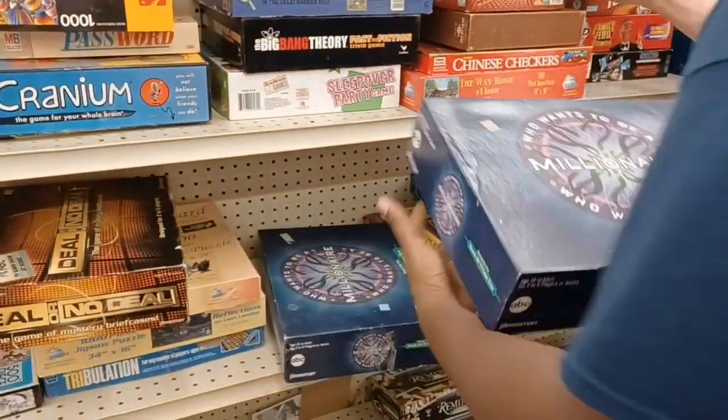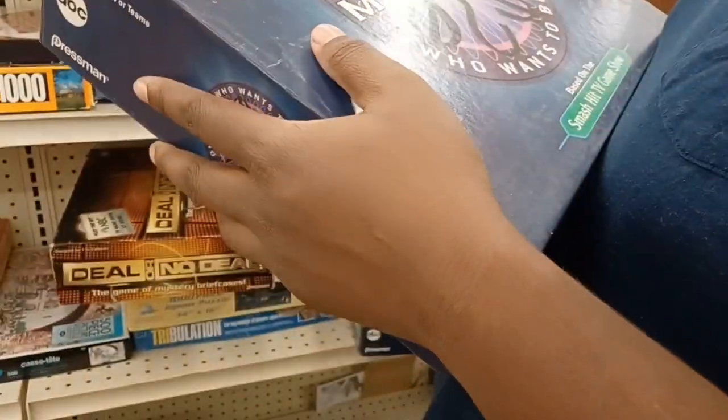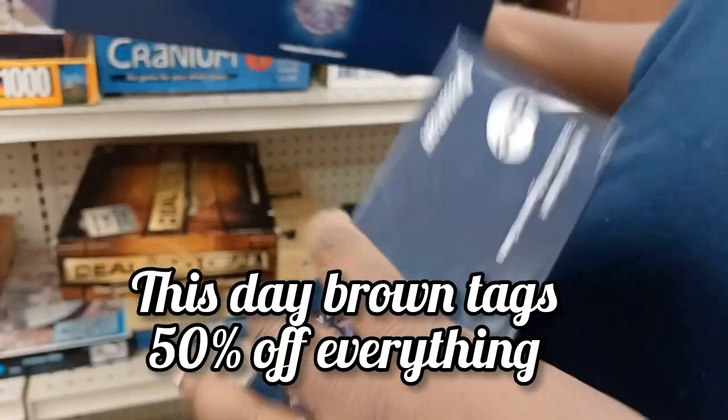Oh, this one was a brown tag. It was $3.98 too. Well, that's like $1.50. No, it's not. That's $2. It's all here. Is that the same game? Yes, the same one. You got the ticket of $500. Yeah, it's all in here, Mom. The game was all in here.